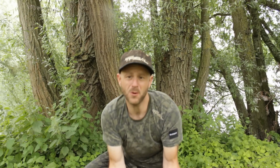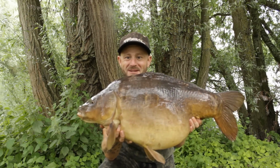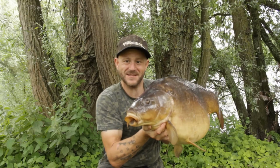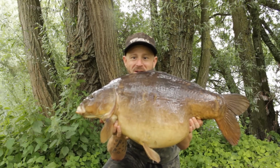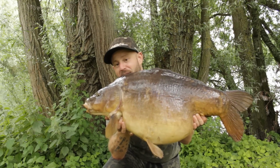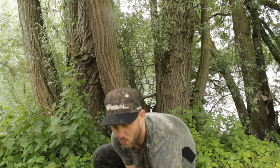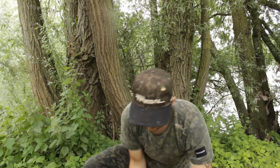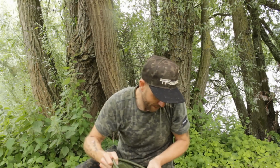Oh, he's going to be hard to hold, he is. He's really short and fat. Look at him. Look at the belly on that. Definitely spawn bound, this one. Oh, you are lovely. I'll spin him round. I don't want to keep him out long. He looks like it, or she should I say, looks like she's ready for dropping.